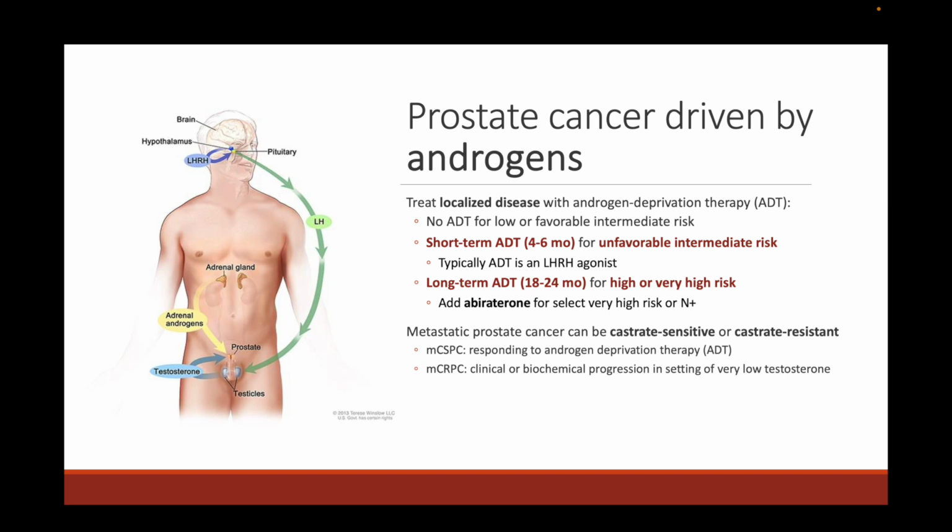For unfavorable intermediate risk disease, short-term duration of ADT is sufficient. So short-term ADT is somewhere between 4 to 6 months. For high risk or very high risk disease, these patients actually benefit from long-term androgen deprivation, so 18 to 24 months of ADT. And it turns out that for a select subgroup of very high risk patients or patients with node-positive disease, they benefit not only from long-term ADT, but also from the addition of a drug called abiraterone, which is almost like another layer of hormone therapy that we add.